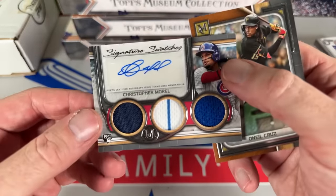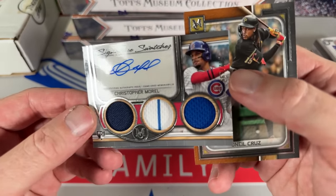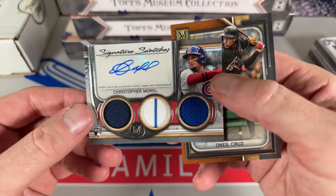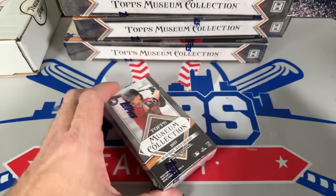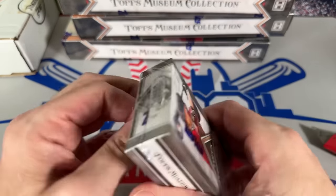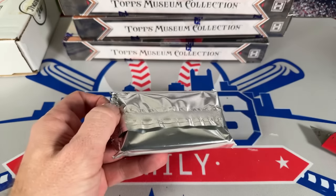It's a triple relic auto of Christopher Morel. Nice rookie with the Cubs, numbered to 199. Who's got the Cubs? It's Vito Gargano taking him in this one. Vito, congratulations. You've got a nice rookie right there. Triple relic. And this last one will be a quad relic, it should be.